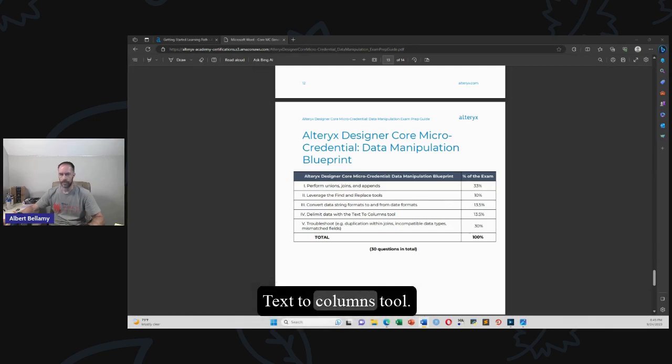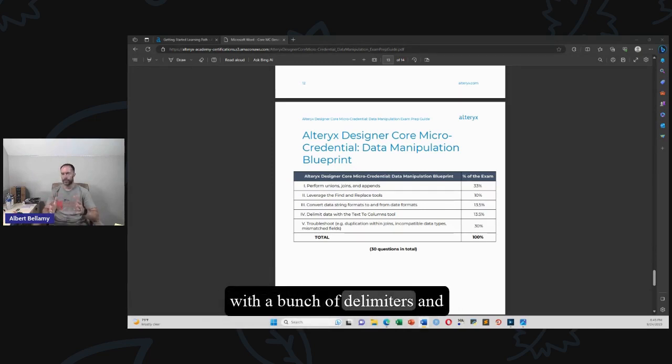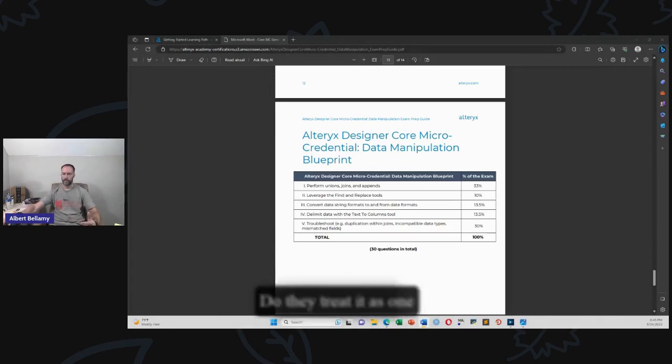Delimiting data with the text to columns tool. Know how to delimit. Know what each delimiter is. You're going to get problems with a bunch of delimiters and try to figure out what exactly was used to parse out the text to columns. It will show you a configuration and say, what output is this going to produce? Know how the configurations work. Know how multiple delimiters work. Do they treat it as one delimiter as a combo, or do they treat it as multiple delimiters? It's multiple. So just remember that.